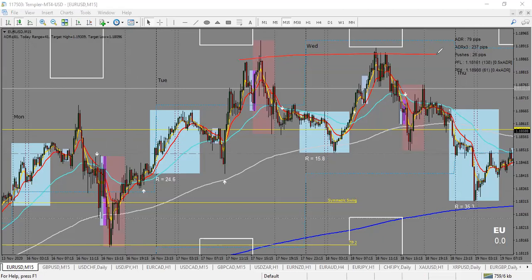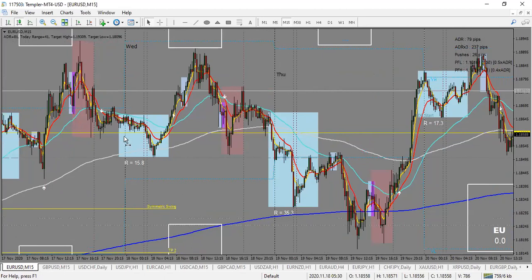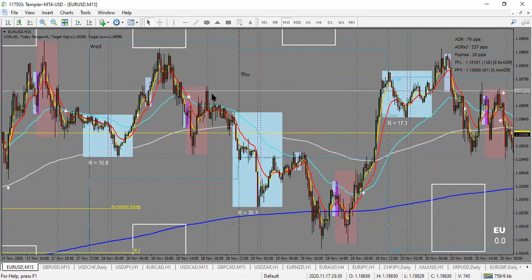And this was like the high of the week. But since the Seiko showed that we're still trending up, this was simply a peak for a stop hunt, and you can see that we had 3 moves down, and then we had a very good pattern. So this here was our buy pattern as a market maker trader, but this sell pattern here is going against the trend. I wouldn't take that.